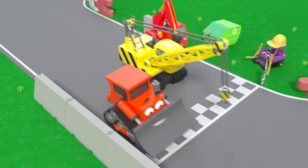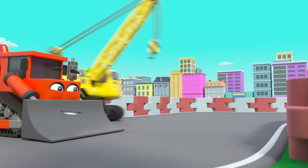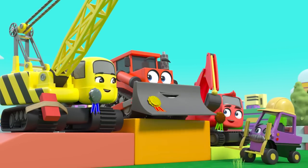They're coming up to the finish line and Bump is the winner. Hooray! What a brilliant race. Well done, everyone. That was great. Races are much more exciting when everyone is included.